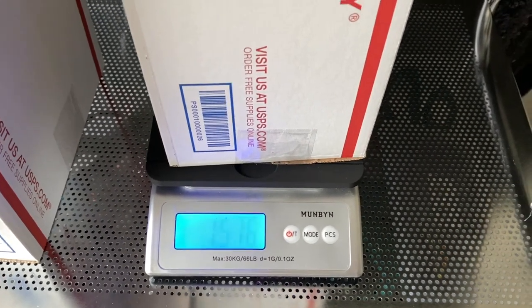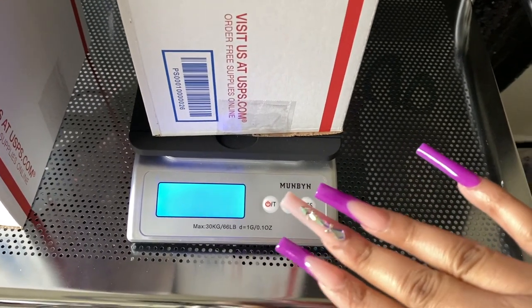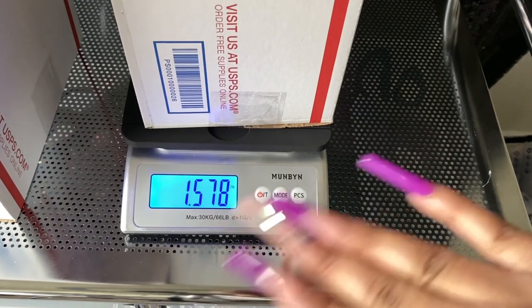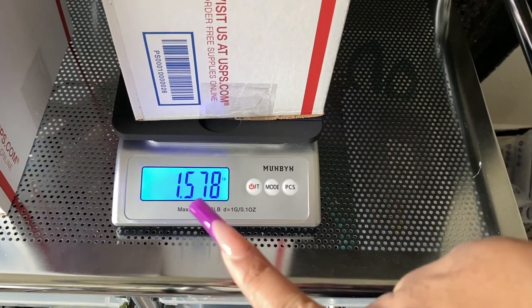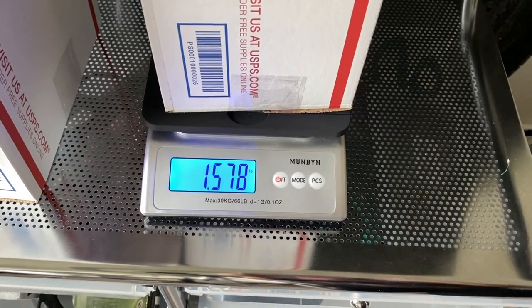Okay, so this should be the same weight for all of the orders with the hot comb and wax stick in them only, nothing else. So this is what I'll be entering in for this. And then I'm gonna show y'all how I ship them off.